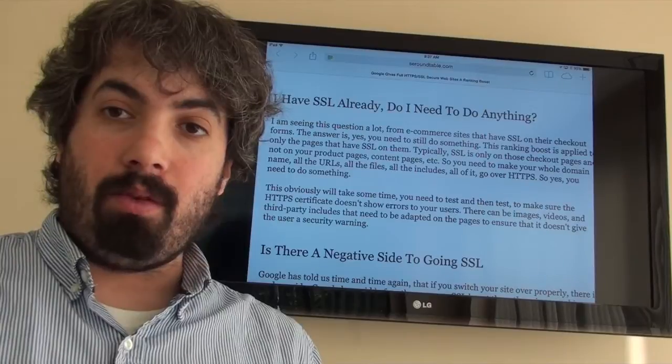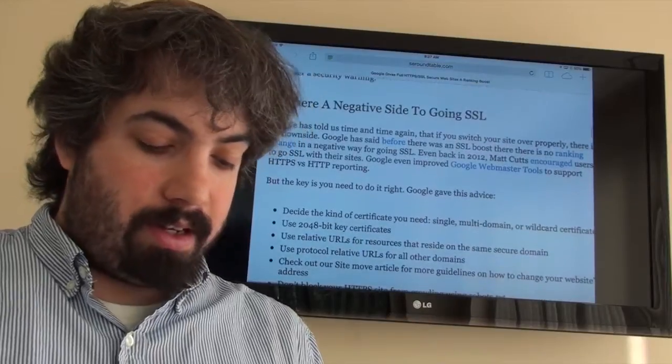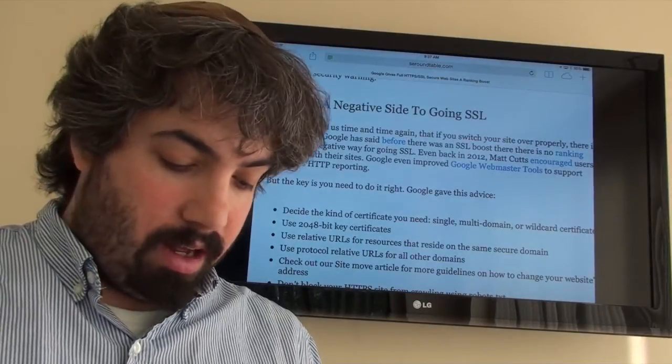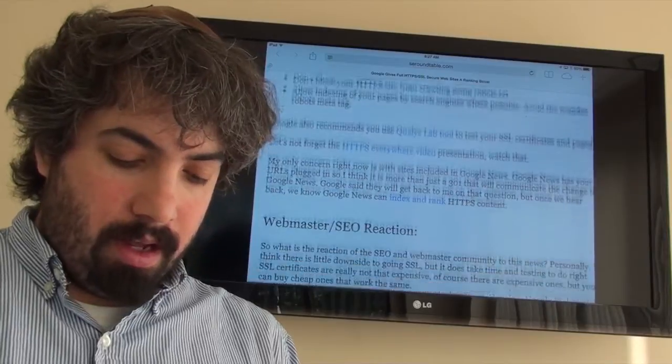If you already have SSL, yes, you have to do it if you want to get the boost. It's not just on the secure pages. You want to do it across your whole domain name, so you get the boost across your whole domain name. Is there a negative side to doing it? Possibly. If you do it wrong, it could completely destroy your site. So make sure you follow these best practices listed over here. There's a testing tool that you could actually use.